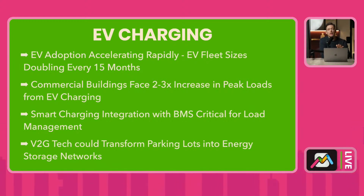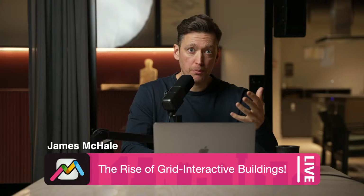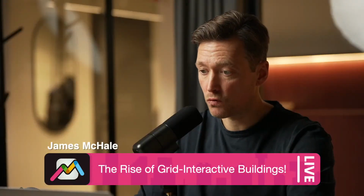By connecting EV charging systems with building management systems, we can dynamically adjust charging rates and align energy use with off-peak periods. So this not only prevents excessive demand, but also enables participation in demand response programs.